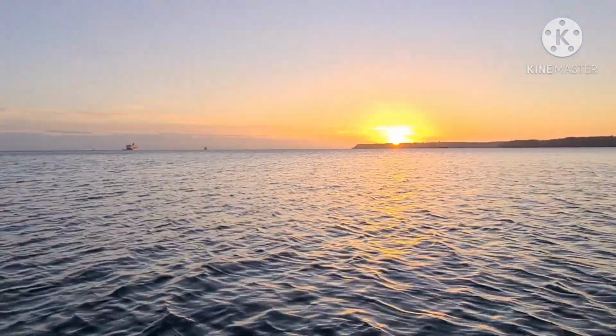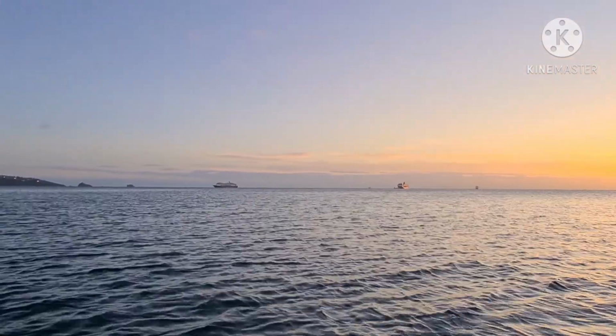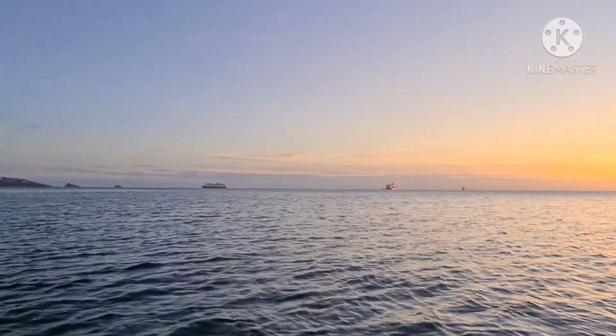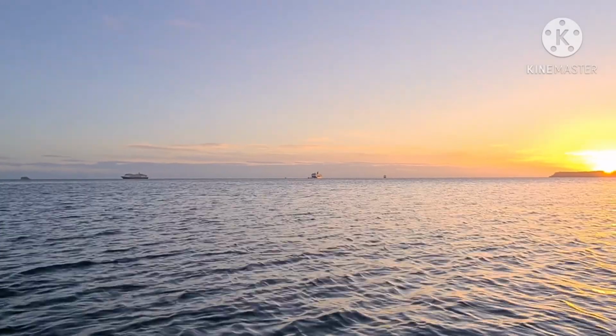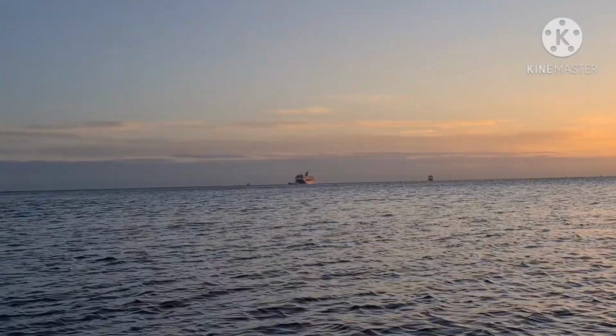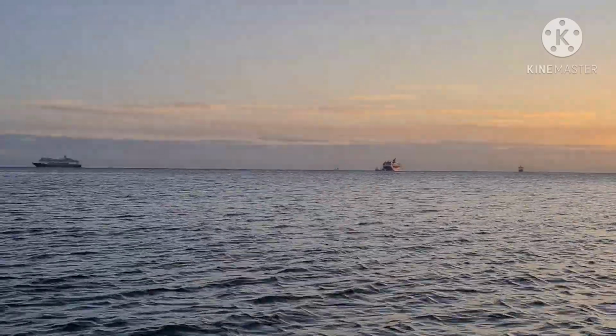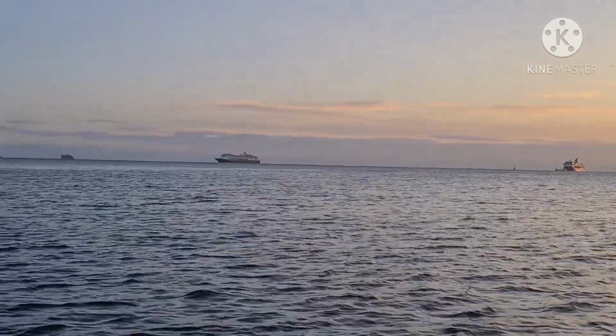There's a tanker over there, and we've still got some of these cruise ships here. Now, there were loads previously. There's a couple out here now. Three, actually. There's one facing head-on, so there's one, two, three of them. And let's just have a quick zoom in on them. I don't want to zoom anymore because it'll just lose definition. There you go. It's quite peaceful out here for them.